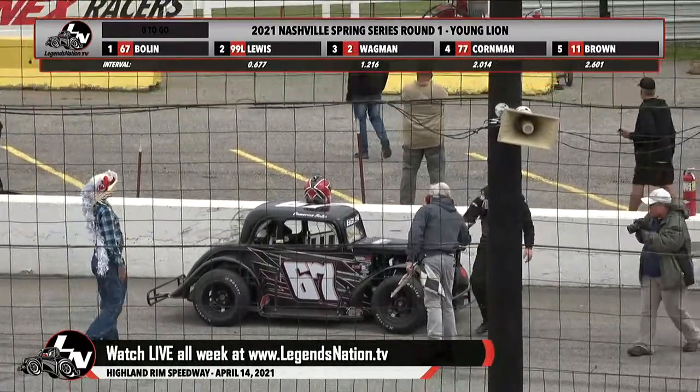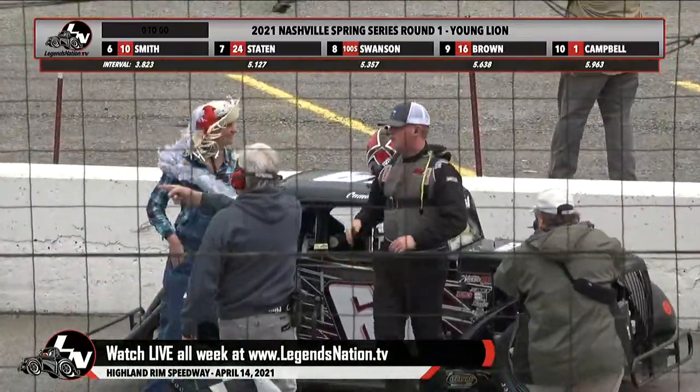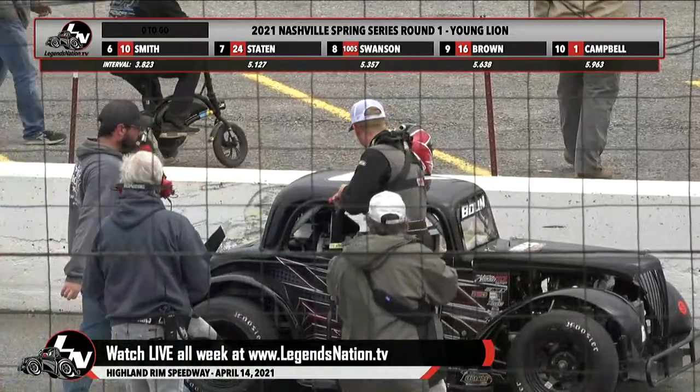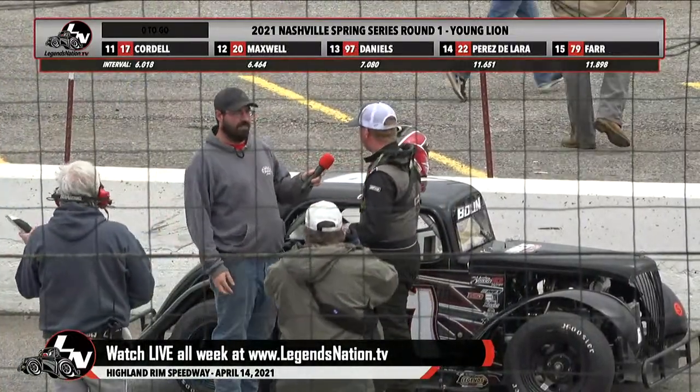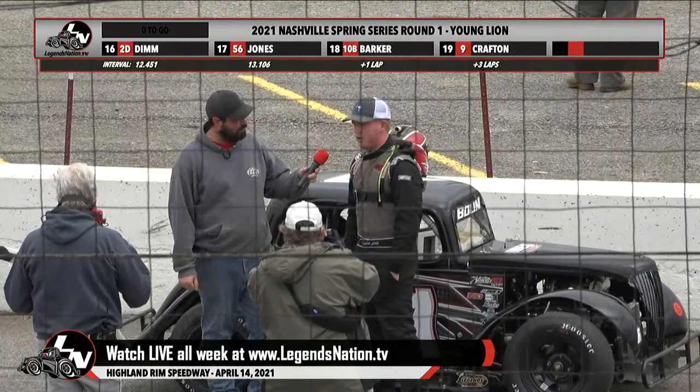Climbing out of the car is your feature winner in the semi-pros, Cameron Bolin, 67. You had to get a little work on that one. Had to do a little bit of work, yeah. I mean, we had a good car. We've had a good car since we unloaded.